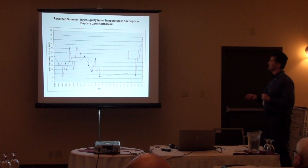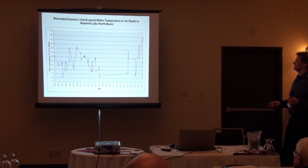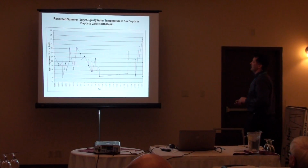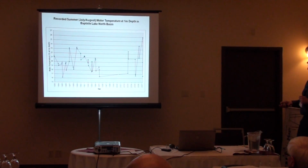And we have a long history of data on Baptiste Lake, going back even into the '70s. But I looked at water temperature at 1 meter depth. I just picked 1 meter depth as representing surface water temperature. And I looked at our full data set over that 30-year span, what the water temperature was. Well, generally, water temperature in Baptiste Lake, surface water temperature, will reach the low 20s.